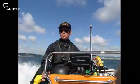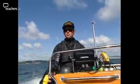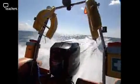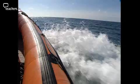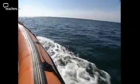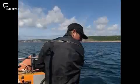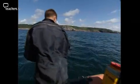Today, Richard is taking some divers to find the remains of a cargo ship called the Saint-Chamond. It sank over 80 years ago. The magnetometer is placed overboard when the crew think they're near the wreck. Then it's towed behind the boat to help find the ship's exact location.